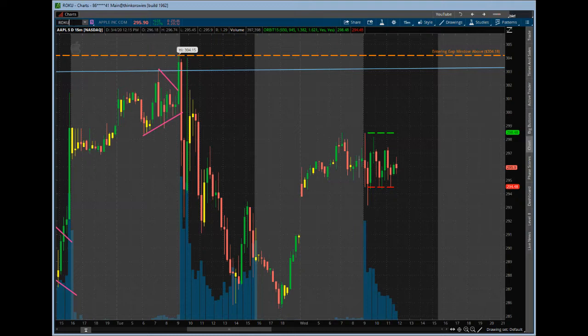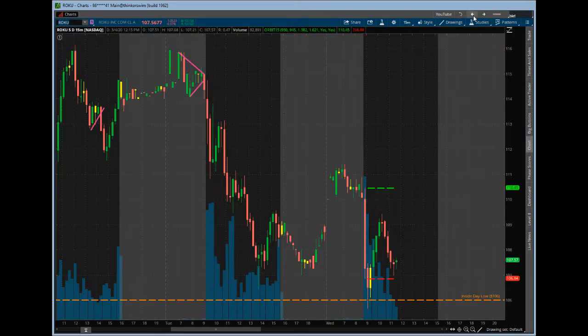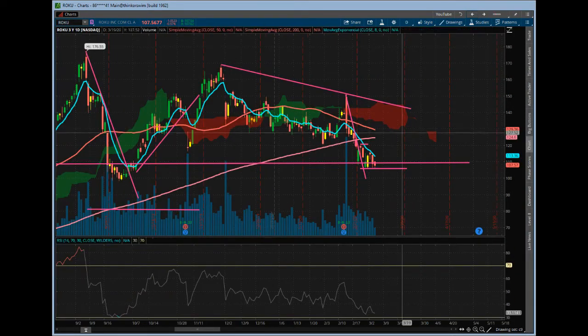Roku has generally been pretty bearish, but it is still holding those support levels that we talked about last night, right? So it got this inside day low finally, and now it's holding those levels as kind of a support level right now. So let's see if it just goes through a congestion zone and then eventually tries to work its way back up to the cloud. So we're going to keep an eye on that one.